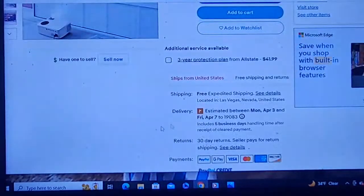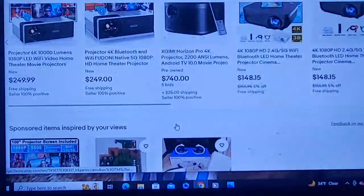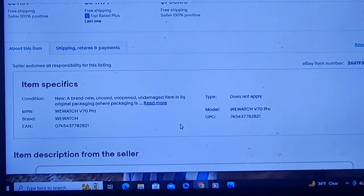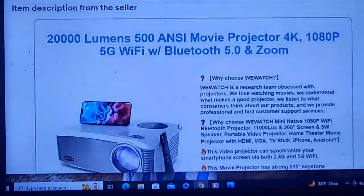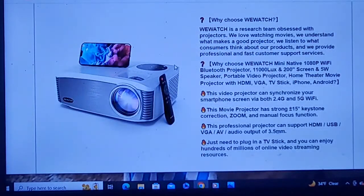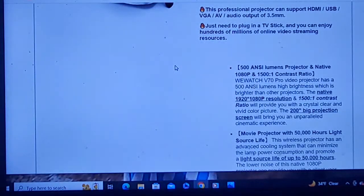Yeah. This is what I mean by at the end of the day, there's so many of these junky projectors all over the freaking internet, man. And they need to cut down on this crap. You figure it out. 20,000 lumens, 500. It doesn't make any sense. So they don't mention here about the 20,000, but they mention here about the 500 lumens. Because it's not 20,000 lumens, that's virtually impossible.